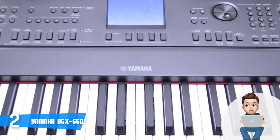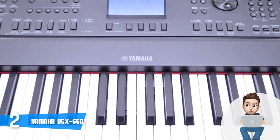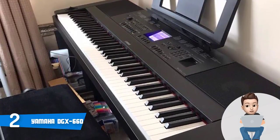Moreover, the YPG-235 will also let you adjust the keyboard sensitivity with the intention to suit your playing style, and the options include soft, medium, hard and fixed, so feel free to choose your most preferable one.